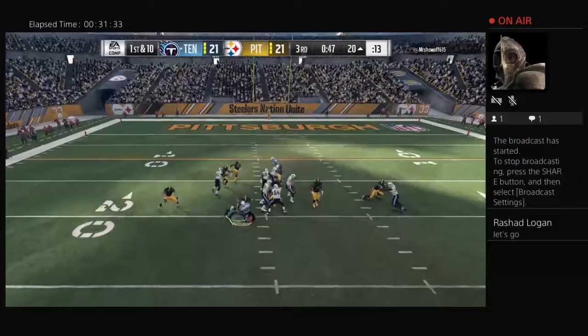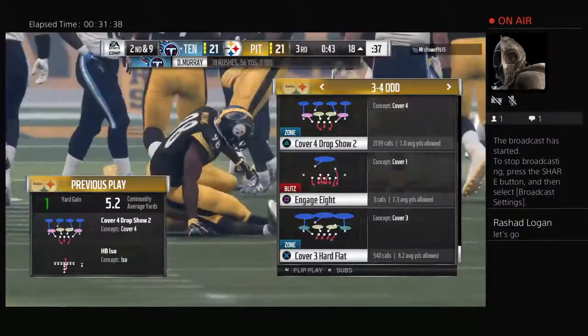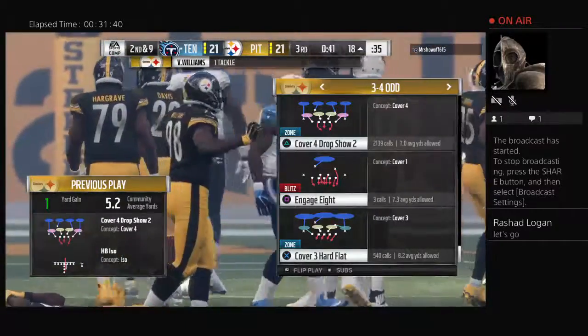Back to the ground game. Here's Murray, and he'll get this down only to the 18. Just a yard on the pickup there, and it'll bring up a 2nd and 9.